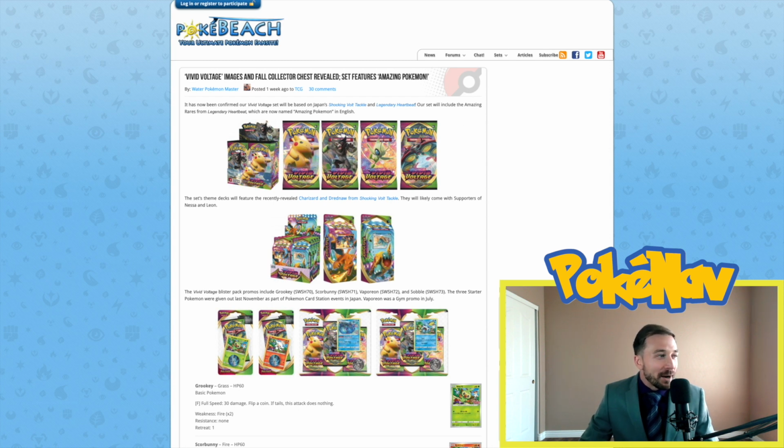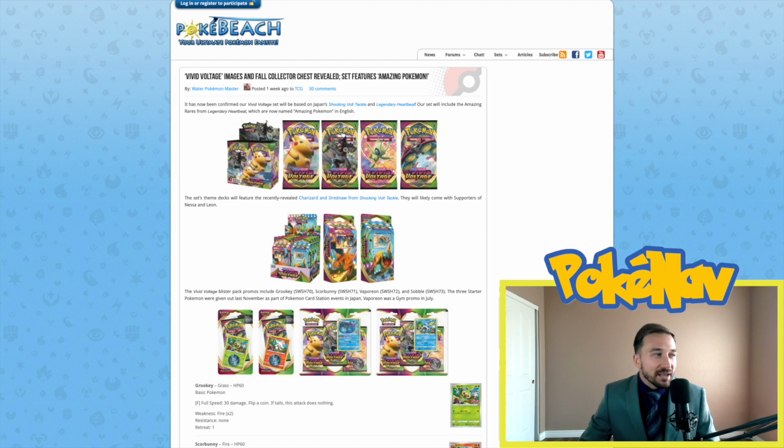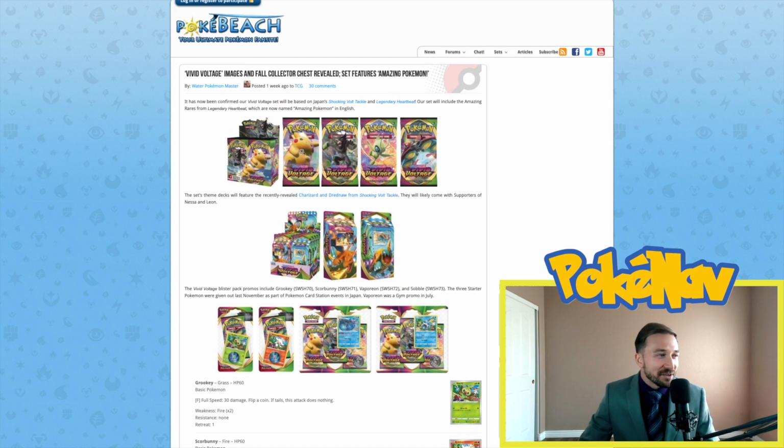So right at the top, you can see here, we've got the booster box. You got Zarude there at the top. You've got that Gigantamax Pikachu. And I believe Zarude is the new mythical Pokemon for this generation. Pretty interesting, you know, kind of looks like a rabid raccoon in my opinion. I felt like maybe he doesn't deserve the title of mythical Pokemon, but you guys can disagree with me.